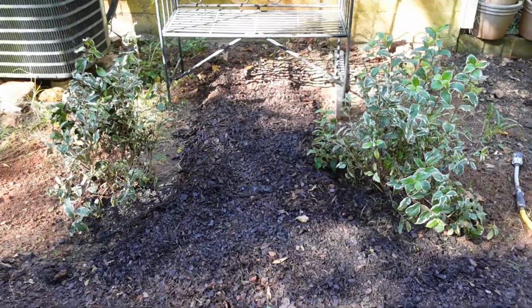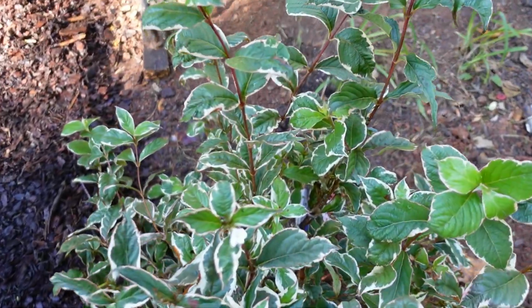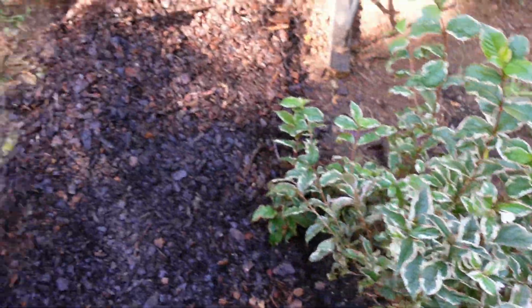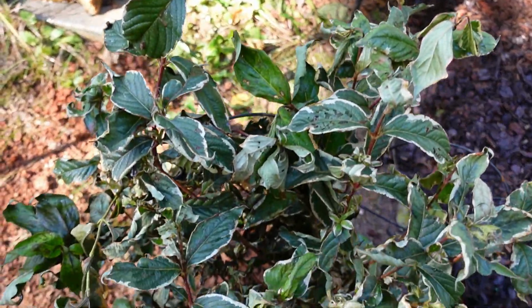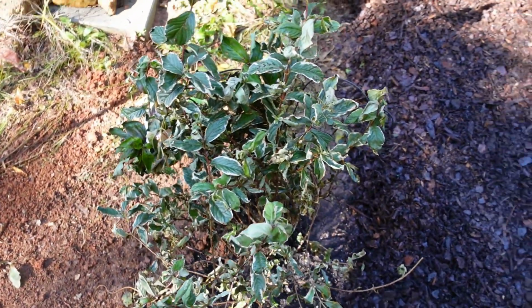The weigelas are in. One does look better than the other. This one has a bloom on it. This one, a little worse for wear, but I cannot complain because I did get them on clearance, but they are in, they are watered.